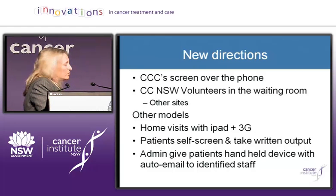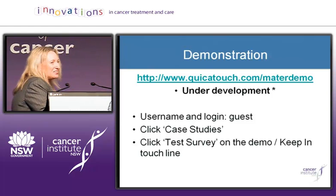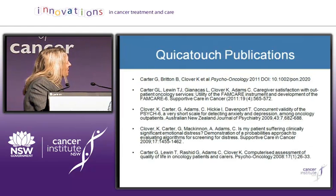There are some other models around for doing this. Some people in Adelaide, in Palcare, have taken Quicker Touch and adapted it for iPad, and they use it in home visits with a 3G connection. And these are models from overseas that have been made to work. So if you'd like a demo, you can go to this website. Please be gentle with it, it's under development. I'm no webmaster, so we're putting more things on all the time, and these presentations are all on the web, so I'm sure you can look those details up. And if you want more info, there are some publications that have come out of Quicker Touch.